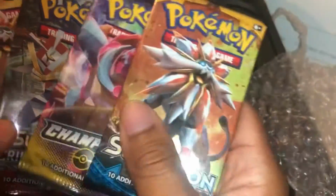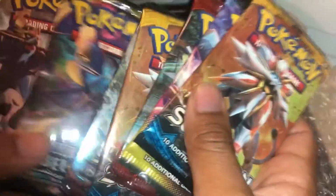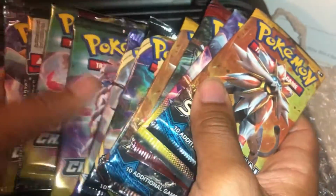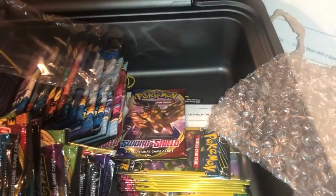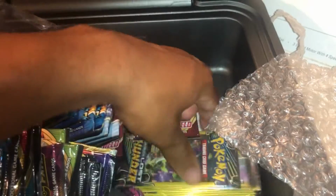But yeah, Crimson Invasion. Look at that, Sun and Moon Burning Shadows. And I just collect all these cards, man. Just like they did with the base set packs, I want to do with this generation's packs. So yeah, we got all these packs.